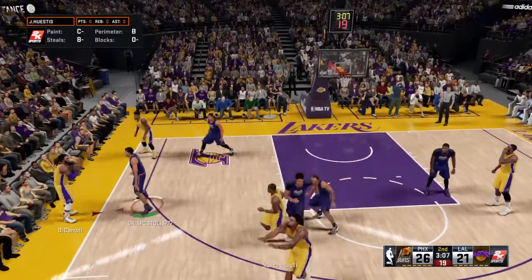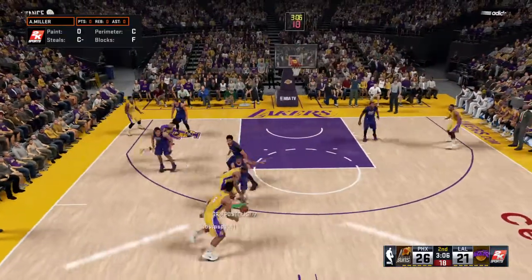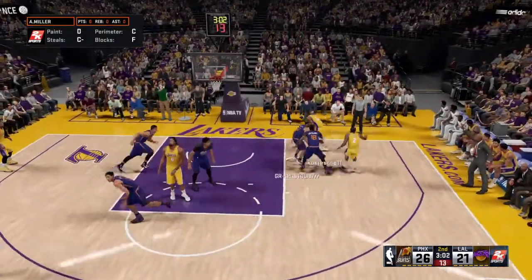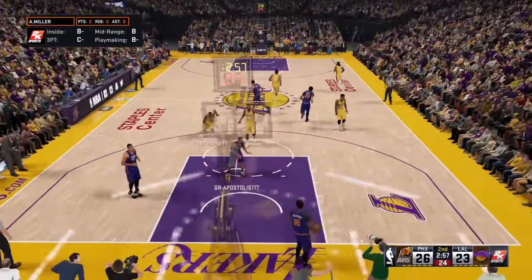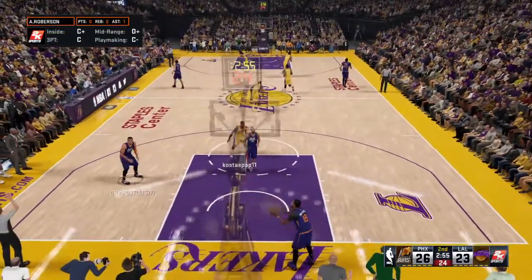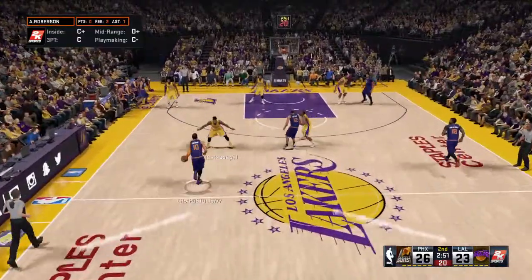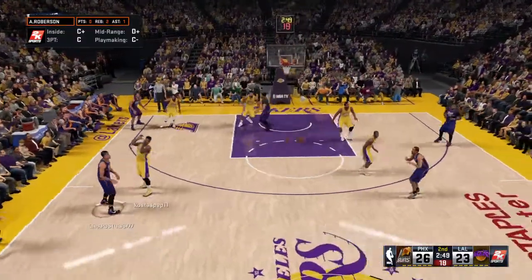Hakeem was one of only 4 people to ever accomplish that. Bledsoe dishes to Arthur. Oh, and there's the one-handed jam. And that's how it's done. I mean, find that hole in the D and then go hard to the rack. Maybe that hole was a little bigger than it should have been.